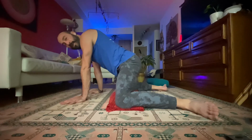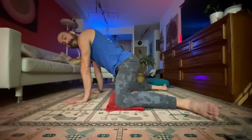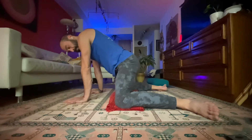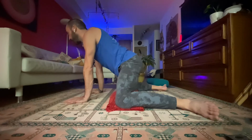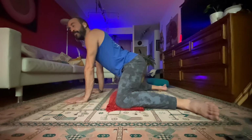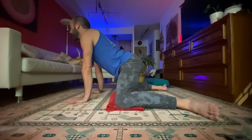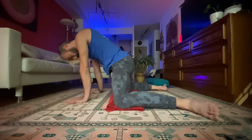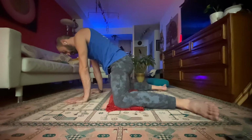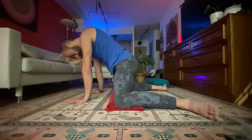So again, we're opening up. So again, cat, cow, cat. And that's it. That's all we're doing in the beginning. Just our first minute of micro movement. Look up, look down. Curl that spine as much as you can. Get as much articulation in the spine as you can. Good, fantastic. When you're ready, curl like a cat.